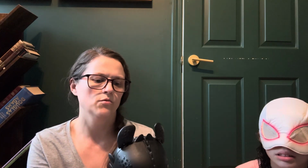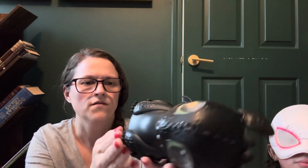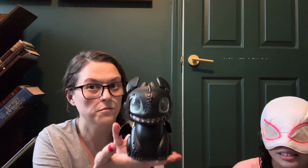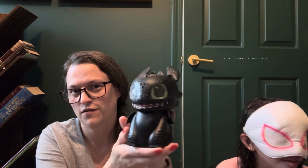This was a cute little interactive Toothless figure. We have not checked him yet. I think we checked the price. He sells for like $13 to $20, but we didn't check to make sure he works yet. So he should sell for about 15 if he works.